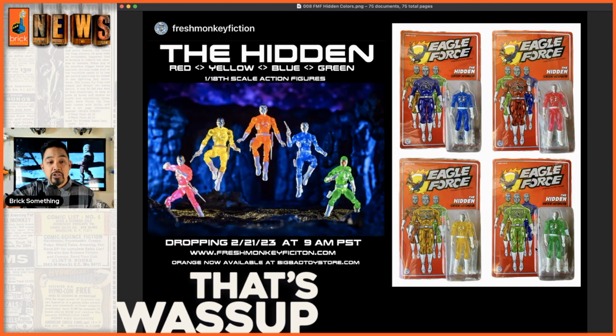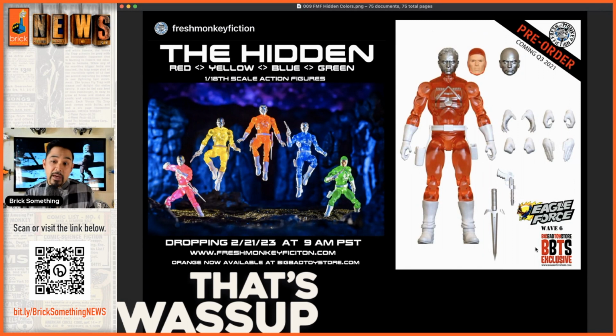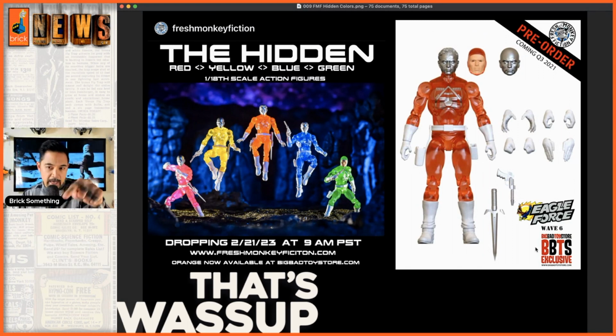You can get all the colors shown here except for the orange over at freshmonkeyfiction.com. And then over at Big Bad Toy Store, they've got an exclusive with this orange one. The colors are kind of odd here, but yeah, that's the orange one. Check out that head. Obviously, that straight up silver head is dope, but take a look at those alt heads. Some really cool sci-fi stuff going on. My only wish is that they came bigger. These are 4-inch figures, which is rad, but I'm totally stuck in the somewhere between 6.5 to 7-inch scale right now.